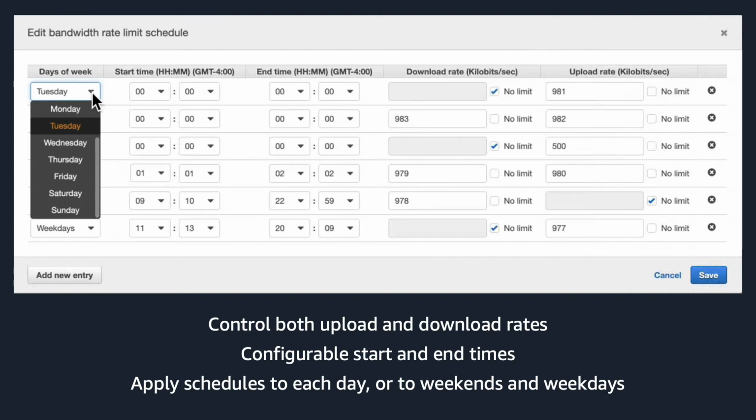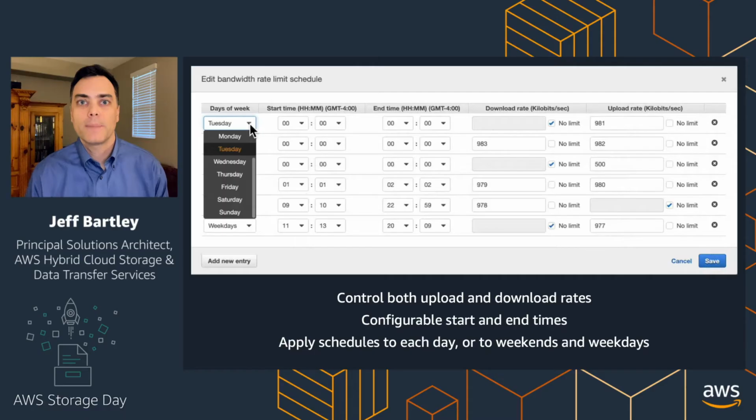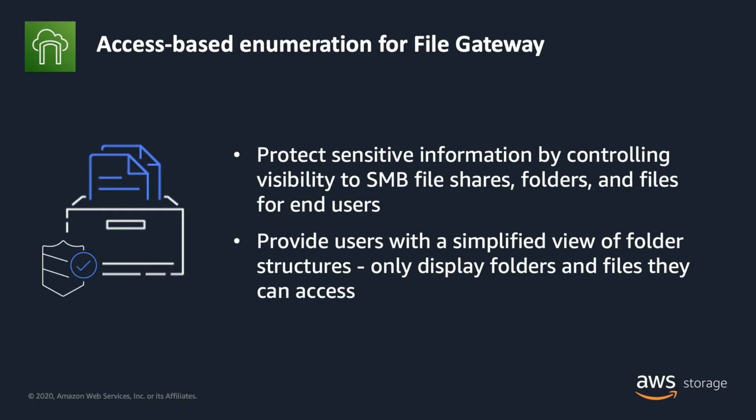And you can see from this screenshot here what the user interface looks like. You can see you have control over both upload and download rates. You can also control the start and end times, and you can set it on a per day basis, or you can set it on weekdays or on weekends, giving you a lot of flexibility about how you want to schedule your network usage. Okay, so we've talked about 2 features for Volume and Tape Gateway.